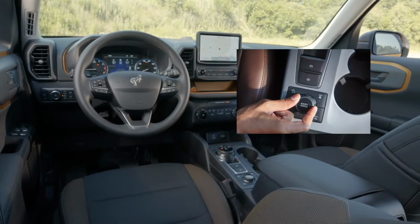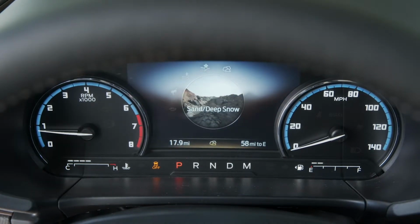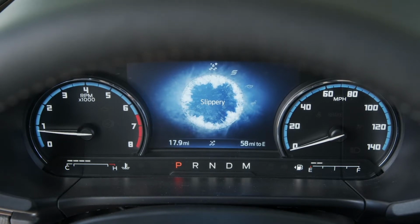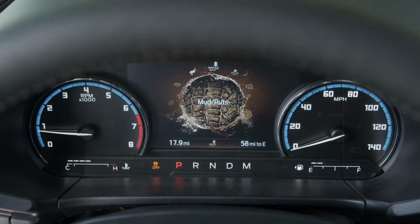There is a terrain management system which allows you to dial up any of up to 7 modes. 5 standard ones: sand, slippery, sport, eco, and normal, and 2 additional ones with the fancier 4x4 unit, rock crawl and mud ruts.